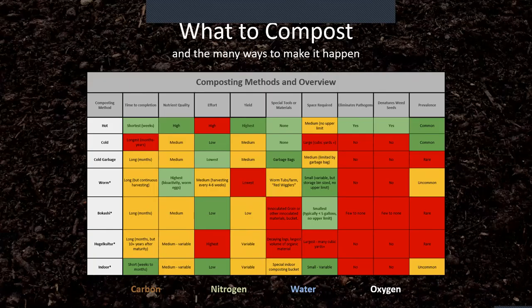Again, this is how commercial compost is produced, so on massive scales. It does eliminate pathogens and it does denature weed seeds if done correctly. If the temperatures are high enough, it will successfully do those things. It is also relatively common. So if you wanted to look up tips on how to do it well, you have resources readily at your disposal.